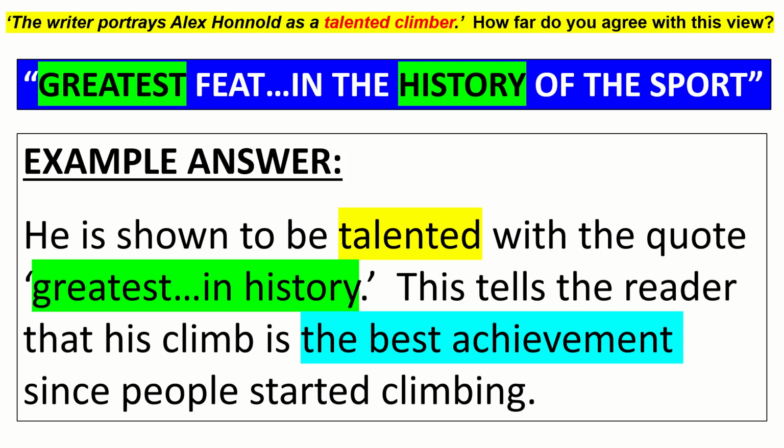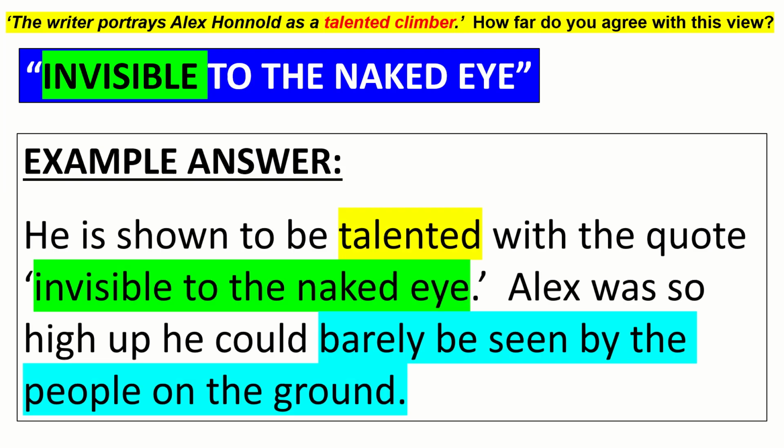Don't worry if you sound really boring and robotic with your sentence starters. They don't care. That's what the writing exam is for, being really creative. The reading is just to be methodical and talk about the quotes. Okay, I'm going to move on.